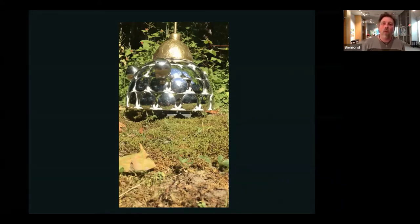And I love the idea of the wind turning it even beyond people not being there. People can engage it. There would be handles where you could pull it around in a circle, but also on its own, it would be gleaming golden, showing the world as it was spinning. Next slide.